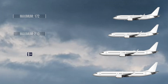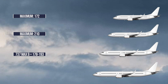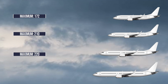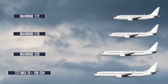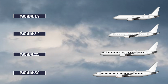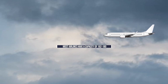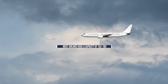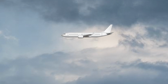Then there's the Boeing 737 MAX 9, which can seat 178 to 193 passengers, or up to 220. And finally, the Boeing 737 MAX 10 can comfortably carry 188 to 204 passengers, or up to 230 in a single configuration. We've seen that airlines have typically opted for a capacity between 162 and 180. The 737 MAX 8 offers the perfect balance of seats to cost ratio.